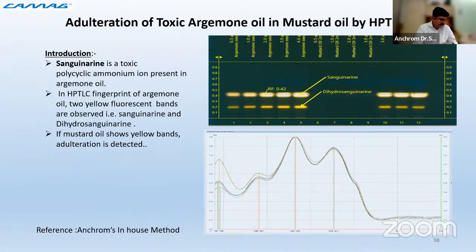Okay, so just a minute, I'll just switch over my connection. Battery is low.